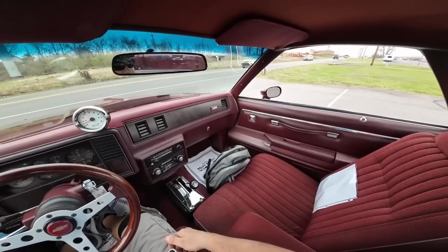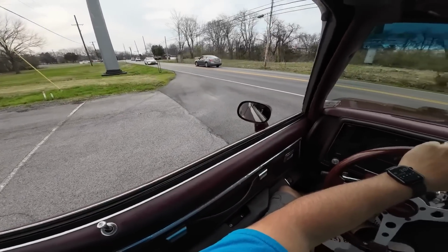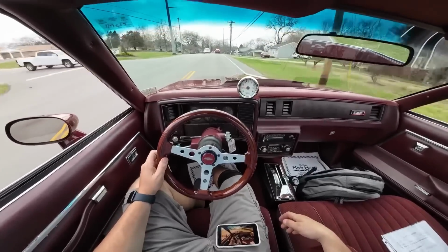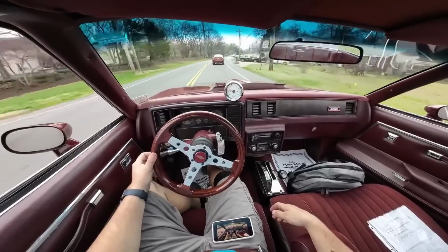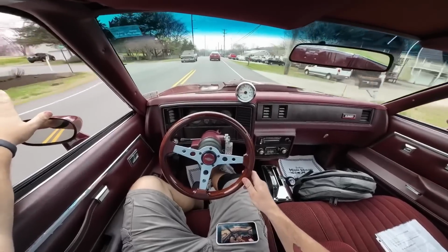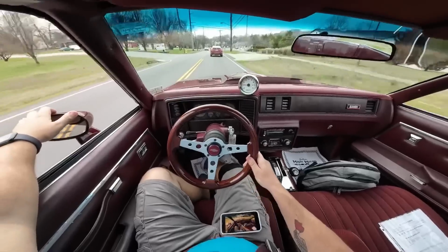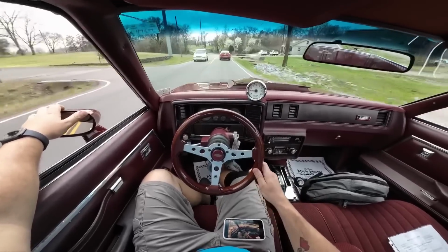Waiting on some of this traffic here. Okay, here we go, guys. Decent shift there. It's feeling awesome outside. Pretty straight now, ain't it? All our vitals are in good shape there. We're talking about 190 on the temperature, 40 on the oil pressure.